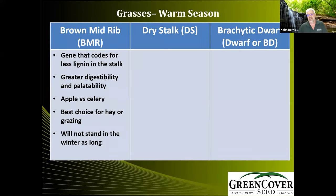And then there's three traits that really have to do with the quality of the plant. The first one, I referenced when I was talking about the corn, and that's the brown midrib, or BMR. That's a gene that codes for less lignin in the stalk. And when you have a BMR, you have greater digestibility and palatability. Think of an apple versus a celery. Celery has a lot of lignin in it, and apple doesn't have very much. Which would you rather eat? Most of us would rather eat an apple, and so would most livestock. So the BMRs are just going to be more digestible.